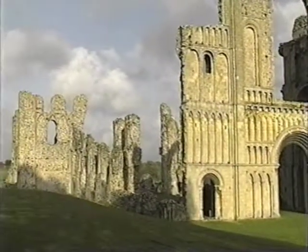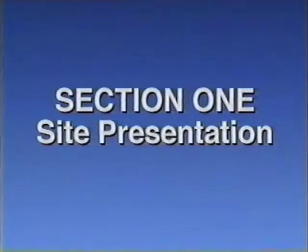Over the next 20 minutes or so, you'll see custodians dealing with the sort of situations which might happen on any day. Not forgetting those moments when things don't quite go according to plan and the unpredictable takes over. Now, so that you can see things from different points of view, later we'll be taking part in a series of short sketches. There'll be 2 versions of each incident. You can stop the tape between them and talk about other ways of handling the same situation. But we begin with Section 1, Site Presentation.